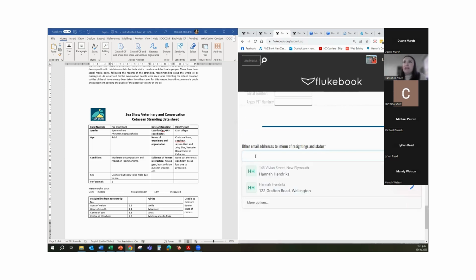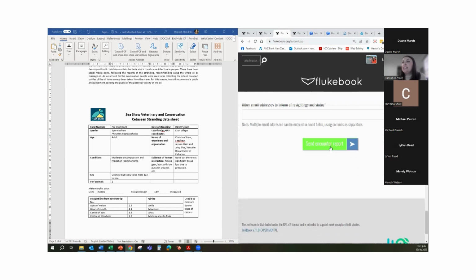And then if you want anyone else to get an email about the sighting, you can add that in there. And then we'll send the encounter report. Unfortunately, you have to add in the biological samples afterwards. It's a little bit awkward.